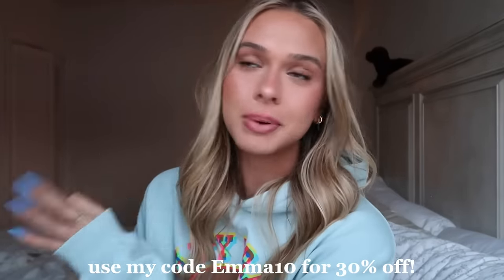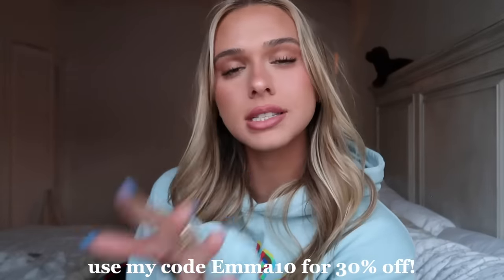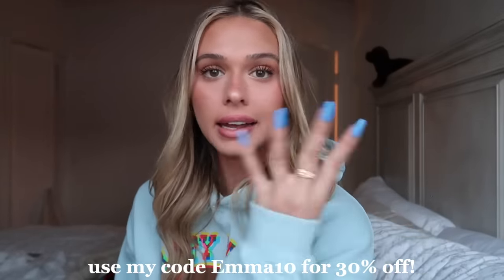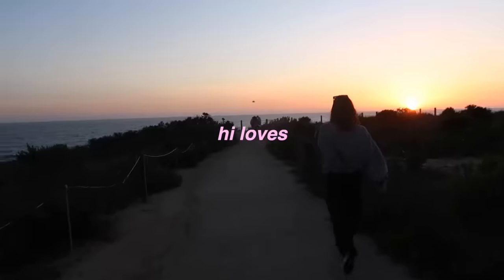I love spicing up my closet for new seasons, and that's what I did today. I got some cute staple pieces that I love and need at all times in my closet, which is amazing.